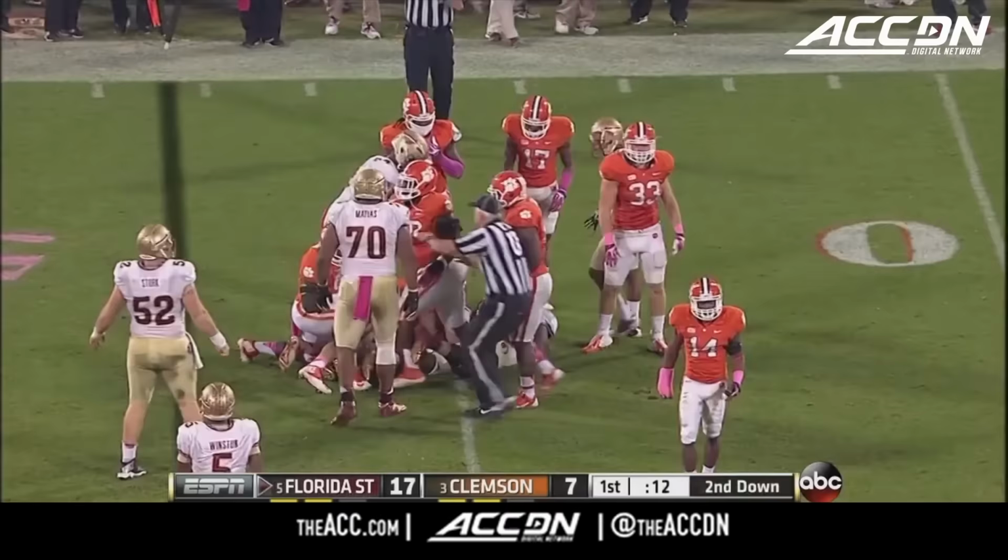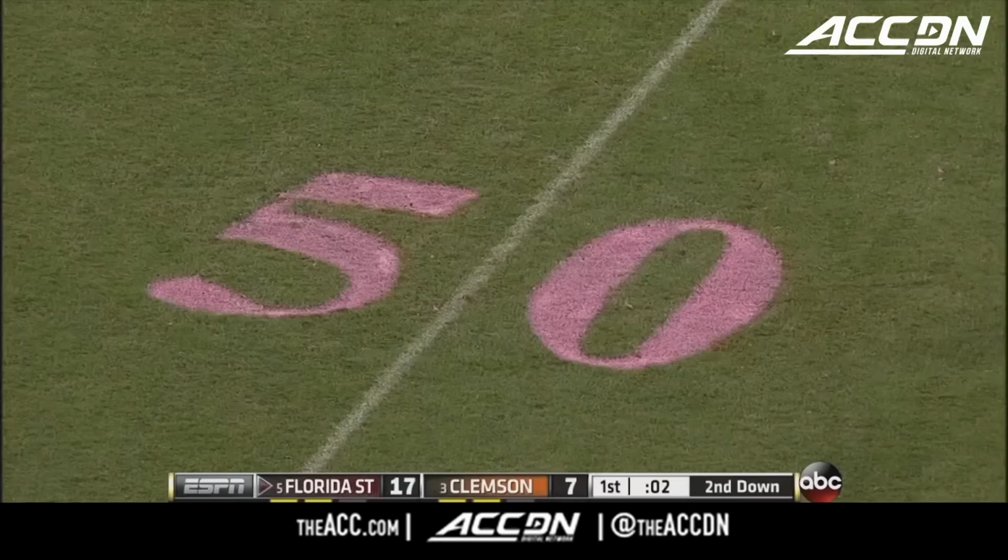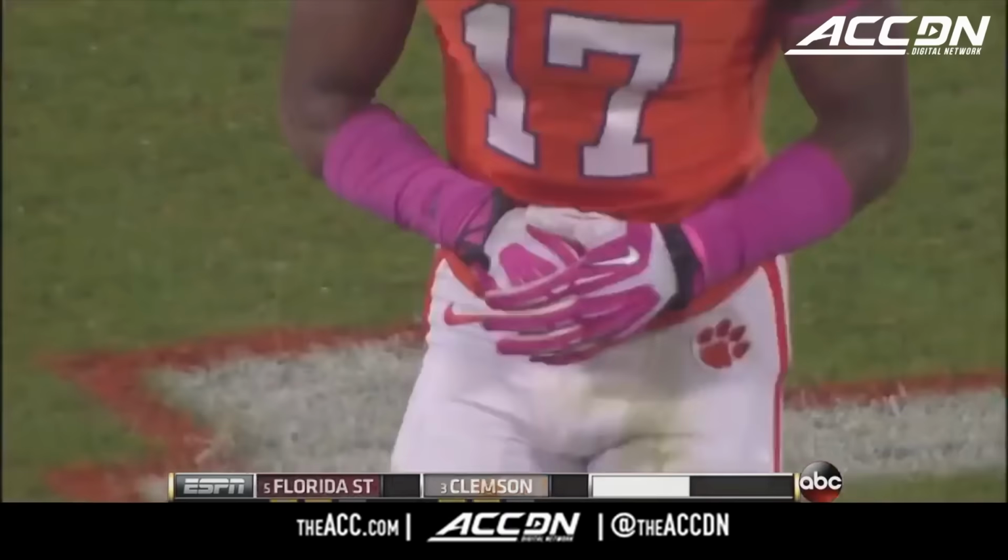Of course, this is Breast Cancer Awareness Month, and you can see that the 50-yard line is painted pink here tonight in honor of this month. The players have some pink towels. Coaches, of course, have pink trims on the bottom of their shoes.